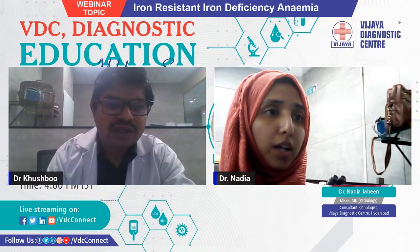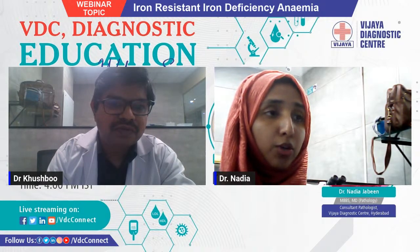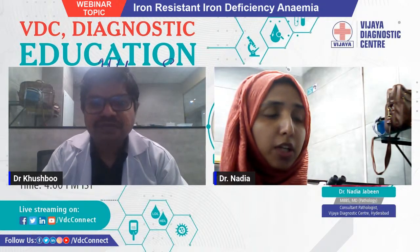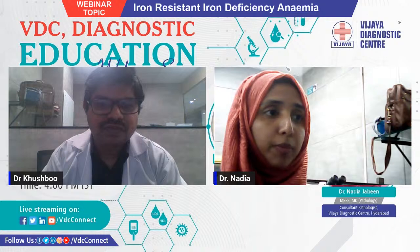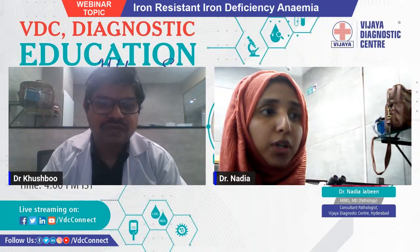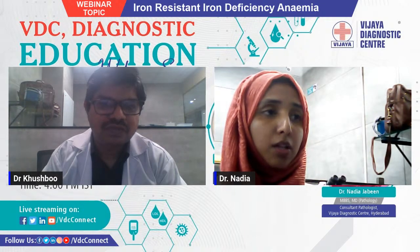Can you please elaborate the role of hepcidin in anemia of chronic diseases versus iron refractory iron deficiency anemia? Anemia of chronic disease and iron refractory anemia both have elevated levels of hepcidin, so it's a little tricky to differentiate between the two conditions. In iron refractory anemias, because of prolonged iron absorption deficiency from the GI tract, we don't have any stored iron in the body. Whereas anemia of chronic disease generally arises after a period of chronic inflammation, so we do have stored iron in the body, but that iron cannot be utilized for RBC synthesis.